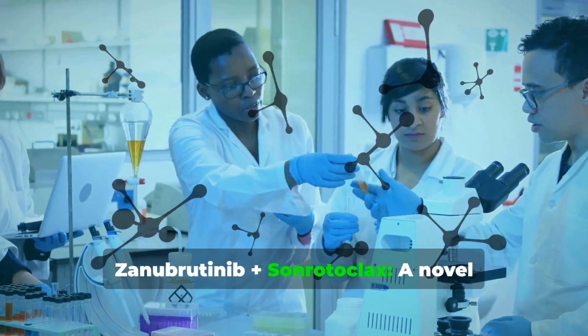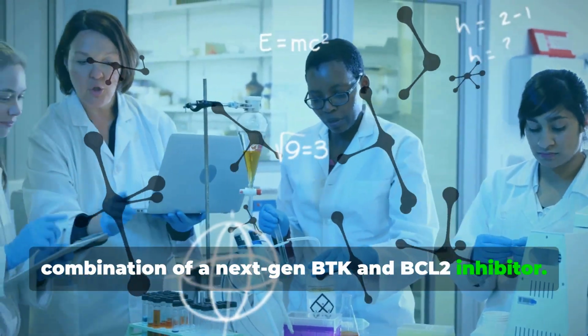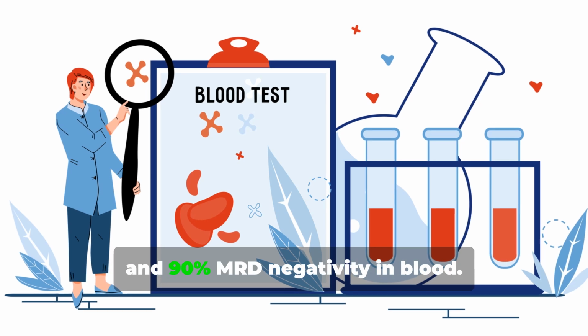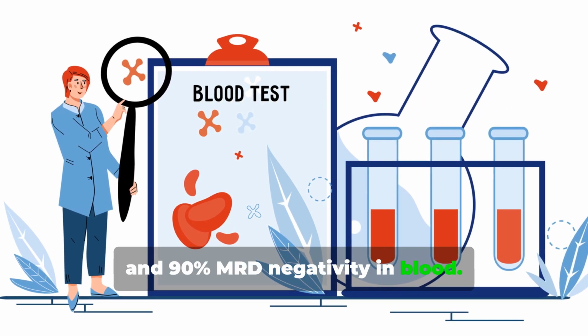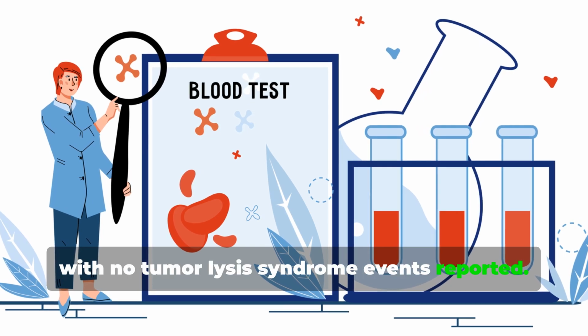Zanubrutinib plus sonrotoclax, a novel combination of a next-gen BTK and BCL2 inhibitor. Early studies show 100% response rates and 90% MRD negativity in blood. The safety profile is favorable, with no tumor lysis syndrome events reported.